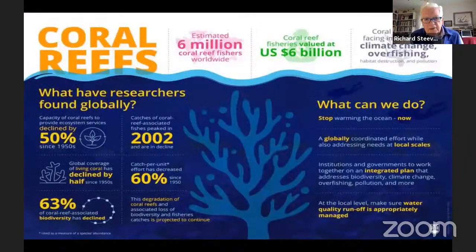But finally, before I get to the little entertainment, just a summary of coral reefs and the numbers that are associated with them. It's estimated that 6 million coral reef fishers are busy fishing off of the reefs, and they can handle a certain amount. I don't know how much, but I would guess that 6 million is pushing it a bit, especially considering the temperature and acidification of the oceans. But so that's one number to characterize.